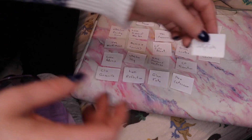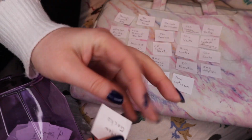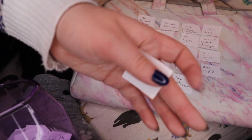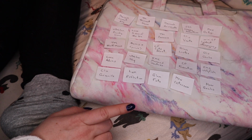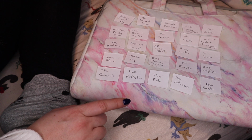Jellyfish from Give Me Glow, really pretty hot pink. And then Gecko from Menagerie, which is a green that I really like. All right, I'm going to grab these all out. I'm a little bit nervous because I think I definitely have the most 37mm pans that I've had in a single palette, but I guess we'll find out if that's okay.